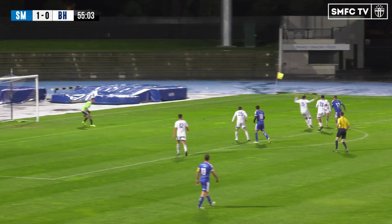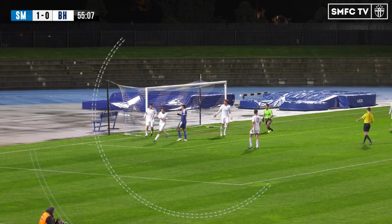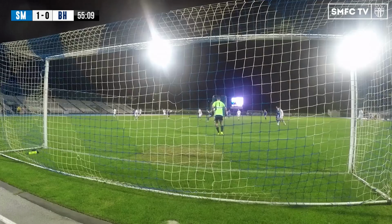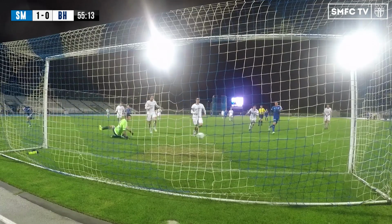Centering pass is good. Schroen does well to beat his man. Marcus Schroen into the middle, and again just clipping the ball across the face and out for a goal kick. Another big chance for South Melbourne. Very close there, Marcus Schroen.